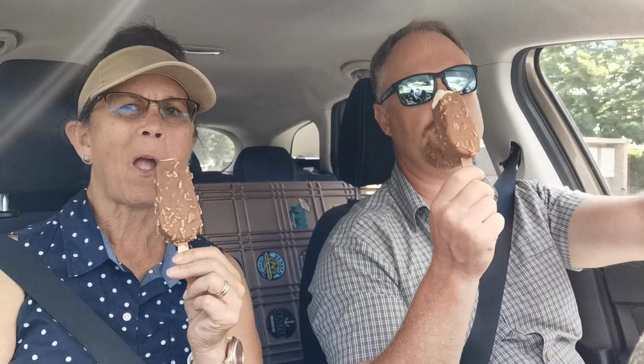This is a key ingredient for a good road trip. An ice cream bar in the car.